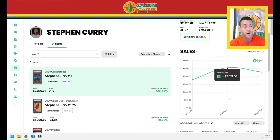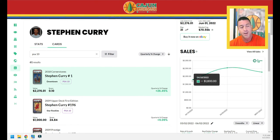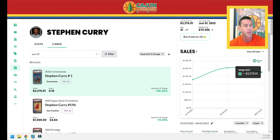If we look at the graph over here on the right, you can see over the last 3 months it's up 26%, and we've got 3 data points. It was 1,800 in April, 2,551, and this one settled at 2,276. So it's actually come down a little bit from the last sale a little over a month ago by a couple $100. No big deal there.